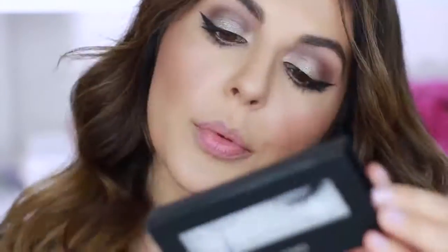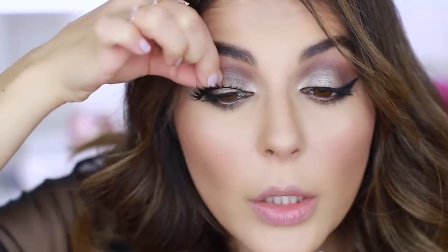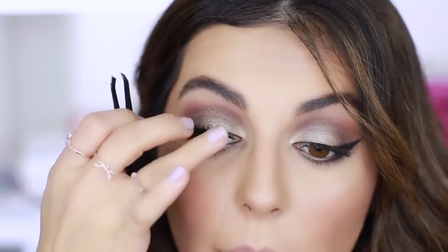And then I'm going to pop on some lashes. I actually didn't add so much mascara because I knew I was going to add lashes. These are the Lily Lashes, Brittany Bear is what it's called. It's really beautiful, so I'm just going to pop those really close to the lash line. I have a love-hate relationship with these lashes because they're beautiful, but the band is so thick it makes it impossible to work with, and of course very heavy to wear all day.